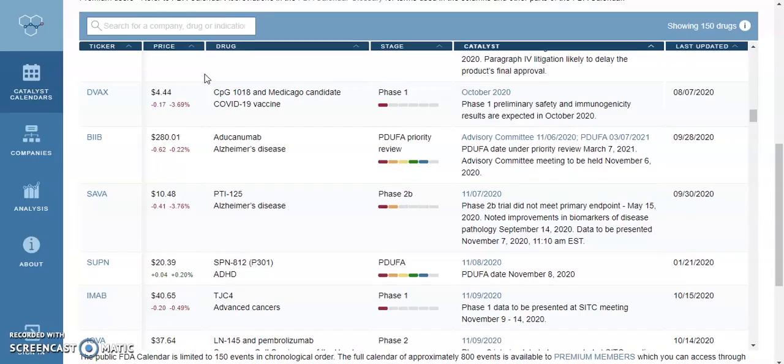And now at the number 1 spot, it's going to be ticker symbol DVAX, currently trading at $4.44. It was down about 17 cents or 3.69% today. So this is going to be for the Rona vaccine. We can't say that word, but it's going to be for the Rona vaccine, and it's just the beginning stages of phase 1. There's going to be a phase 1 preliminary safety and results expected in October 2020. So that's going to be coming up soon.